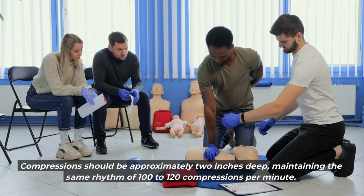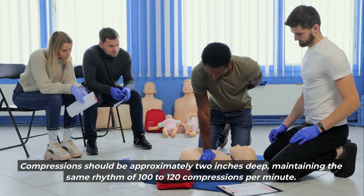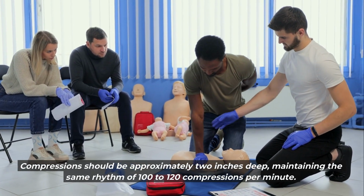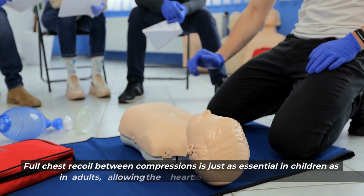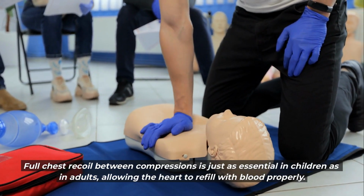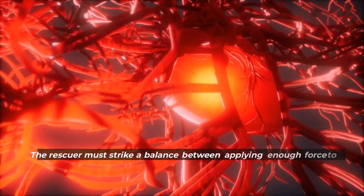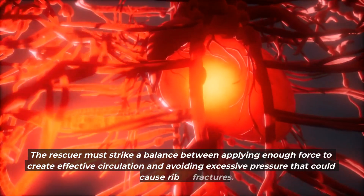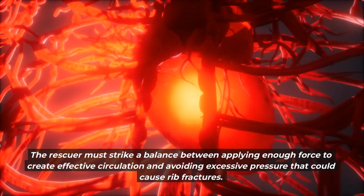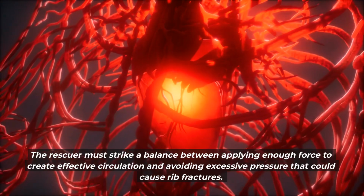Compressions should be approximately 2 inches deep, maintaining the same rhythm of 100 to 120 compressions per minute. Full chest recoil between compressions is just as essential in children as in adults, allowing the heart to refill with blood properly. The rescuer must strike a balance between applying enough force to create effective circulation and avoiding excessive pressure that could cause rib fractures.